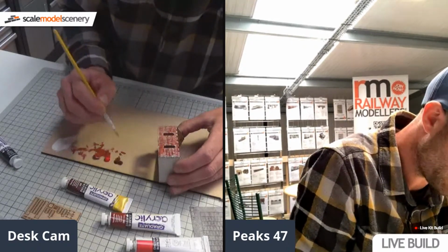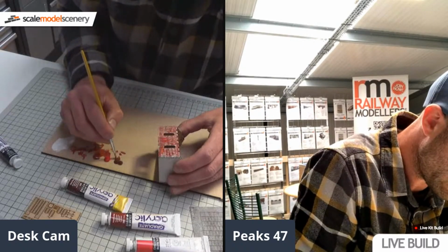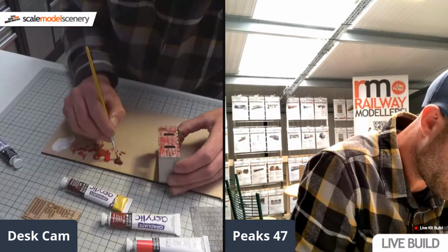I'm just going to try and use these colours a little bit more individually now and really try and get some variation in the bricks. I'm just going on with the burnt umber there now.